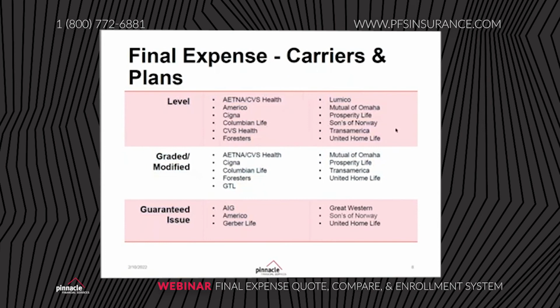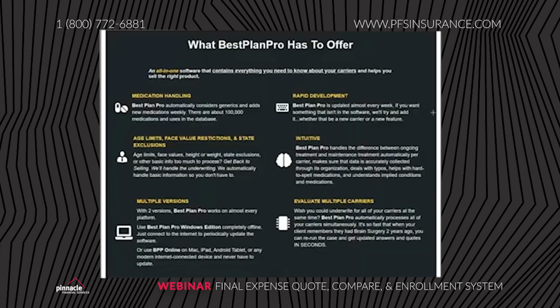So if you see any companies in here, maybe you're familiar with working with Americo or maybe with Foresters in the past, you have access to all of these companies here at Pinnacle. So again, if you come on board with one company, you can always add more carriers at any point. But like I said, you don't have to get set up with these right away. You can always add these at some point down the line.